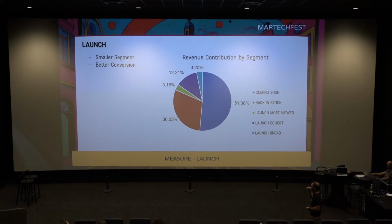Yes, as I said, the smaller the group, the more converted. We were super surprised that for the coming soon group, we got 51% of our revenue. If we had only sent this first email, we would already be very happy. The second one is 30%, and then you see it decreasing the revenue according to the database. But this told us a lot: if you segment and personalize, you get better conversion and better revenue results at the end.